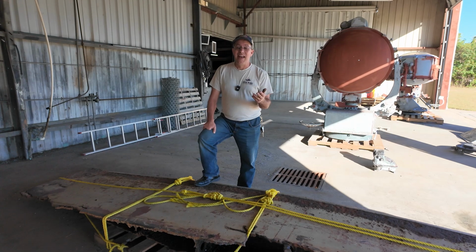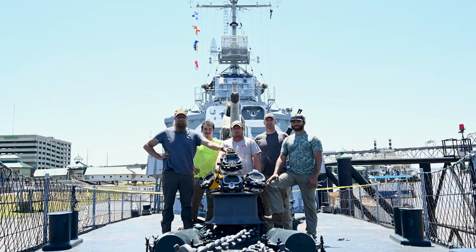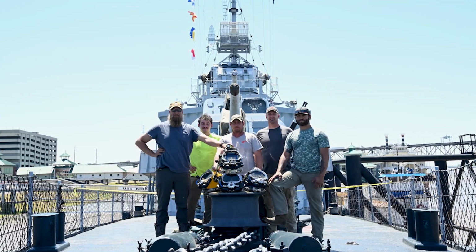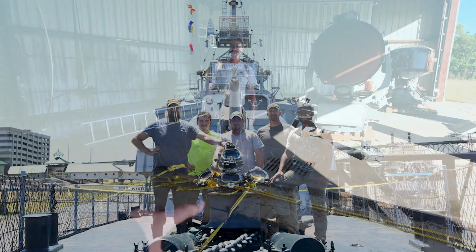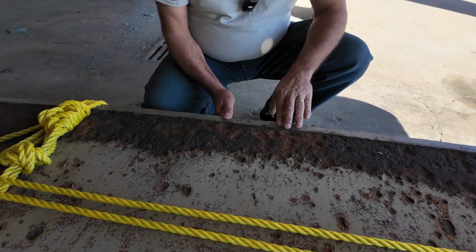As you can see, it's not quite as easy as everybody says sometimes. Quite an effort to cut it off, but good on Budwine. They did a fabulous job and got us out of the cradle. So what is that metal at the bottom, that strip? Right here? Yeah. That's a good question.